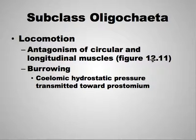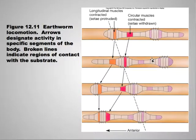Locomotion is a combination of both circular and longitudinal muscles. So in this case, you have circular muscles here contracted with the setae drawn in. This worm is obviously in a burrow. And then we see setae protruded with longitudinal muscles contracted and pushing against the wall of the burrow. So it's a combination of muscles.